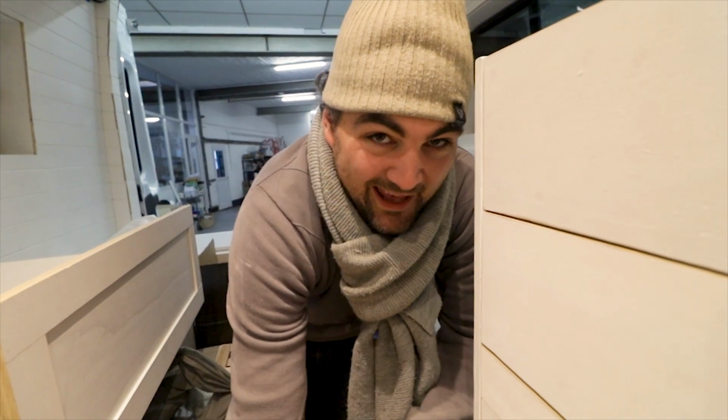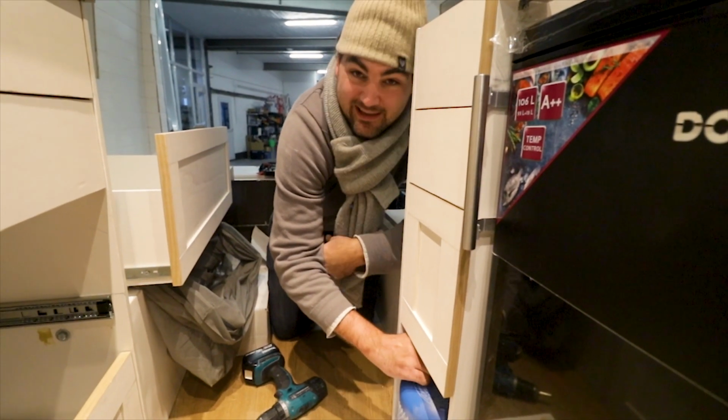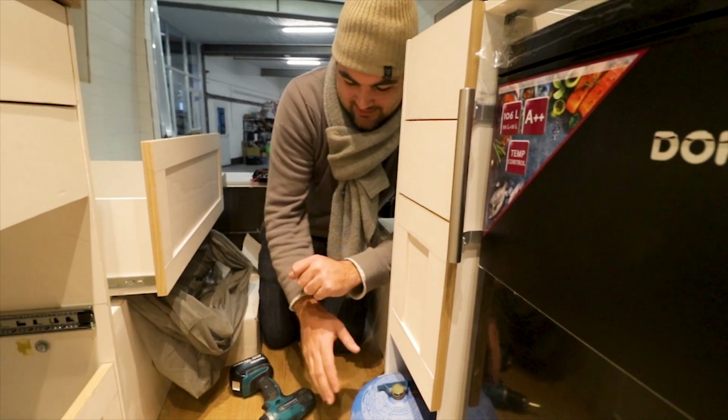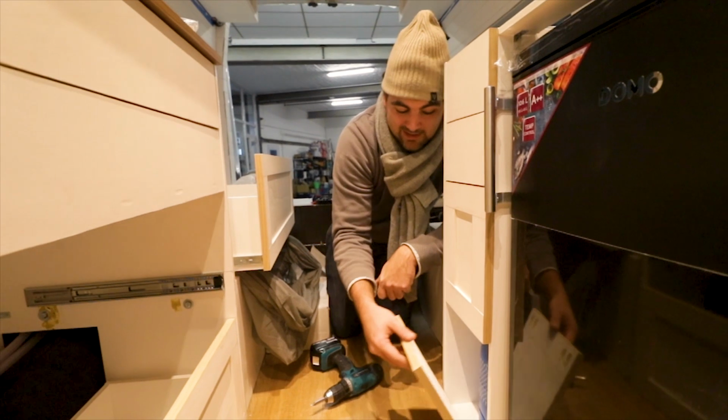This will be the secret hatch. This has our gas bottle in it. If you remember, a couple of videos ago, we were building these cabinets, and then we realized we had to adjust the bit just to make this bottle fit. It's the only one that would really fit. We figured we could make this into a trapdoor with some hinges.